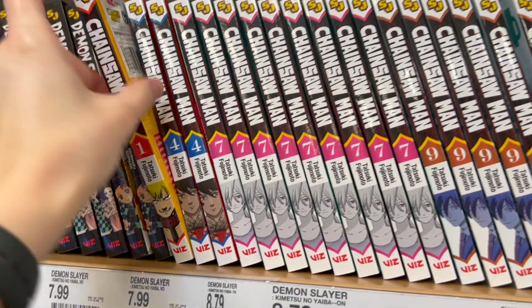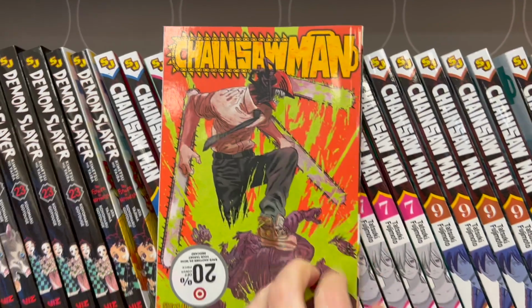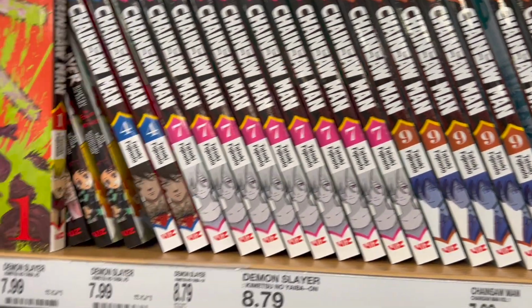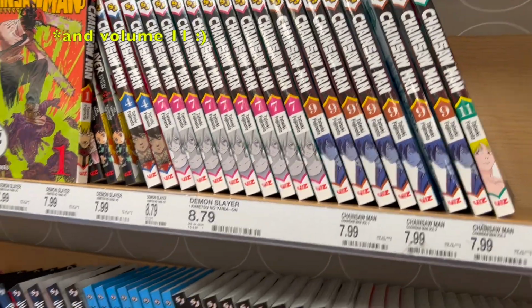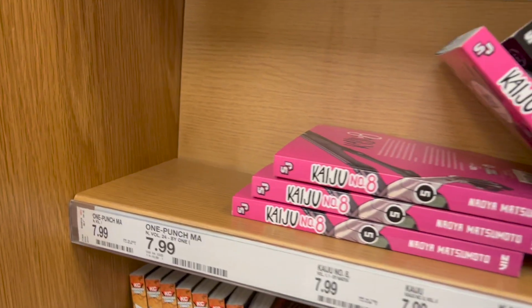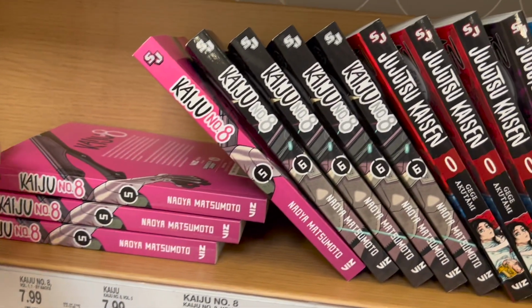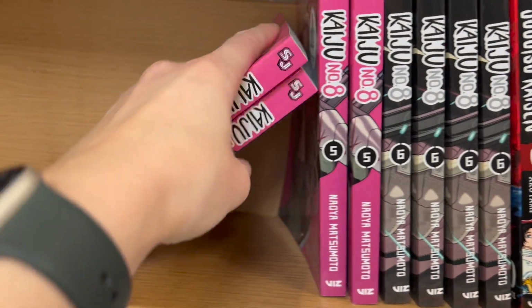Then moving on to Chainsaw Man. This one they have a lot of each volume. Except for 2 and 3 apparently, but there's volume 1 and 4, 7, 9. And then moving on again to Kaiju No. 8. A very good series. I have volumes 1 through 4 right now, I believe. But they have volume 5 if I wanted to pick that up.